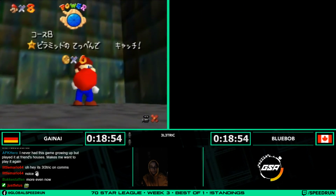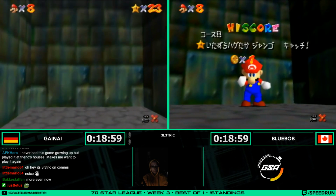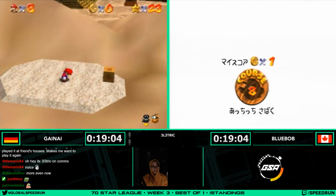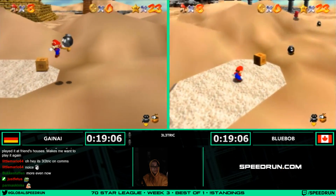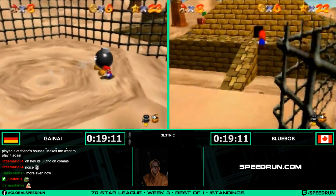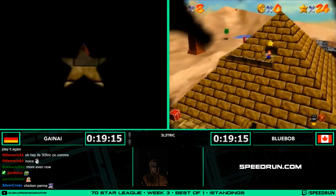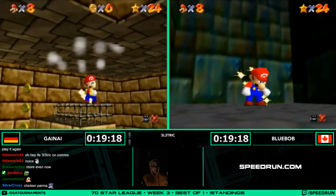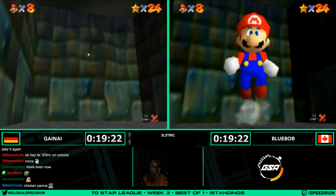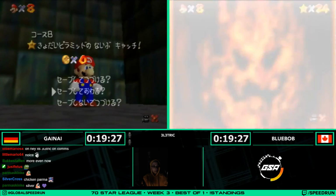BlueBob cruising on along with some stars. Gainai really needs this trick to work now. This is always stressful whenever you're having to get plus to work on a late attempt like this. So it looks like he's got the Tama regrab now. He's got the double jump, and he's in there. Great to see. Now, BlueBob has a slight advantage due to plus mishaps on Gainai's side, but it's very slight. It's just the star get animation, really. So about 8 to 9 seconds.